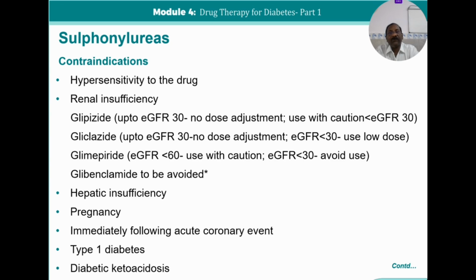See, gliquidone up to GFR 30, no dose adjustment; use with caution when it is less than 30. That is the reason it is mostly renal friendly. Gliclazide up to 30, no dose adjustments, low dose. Glimepiride, less than 60, you have to stop the drug, and glibenclamide is to be avoided because of prolonged hypoglycemia. When people get hypoglycemia with glibenclamide, it is very prolonged, and when the patient has CKD, the chances of severe hypoglycemia are very high.